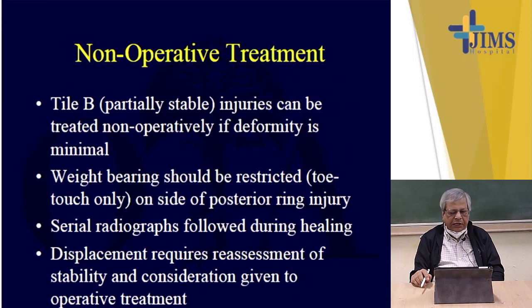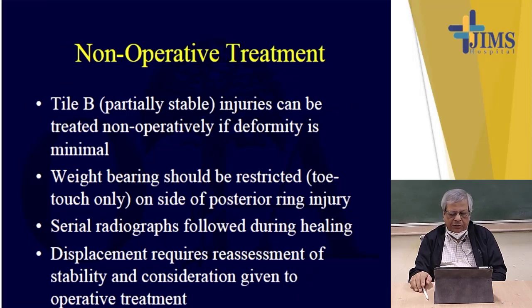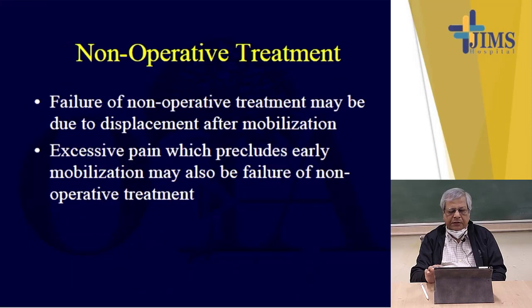What about the partially stable Tile B injuries? They can be treated non-operatively if deformity is minimal. Weight bearing should be restricted, that is toe touch only on the side of the posterior ring injury. Serial radiographs are followed during healing. Displacement requires reassessment of stability and consideration given to operative treatment.